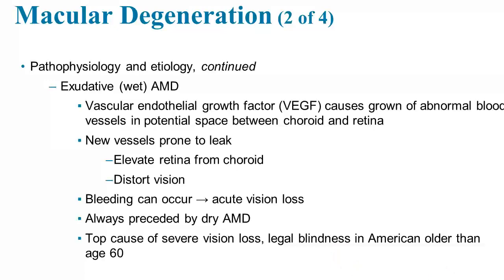Okay. This form only accounts for about 10% of all cases of age-related macular degeneration. About 15 million people in this country have age-related macular degeneration, with 200,000 new cases being diagnosed every year. And it is the number one cause of severe vision loss and, as I said before, legal blindness in patients ages 60 or over.